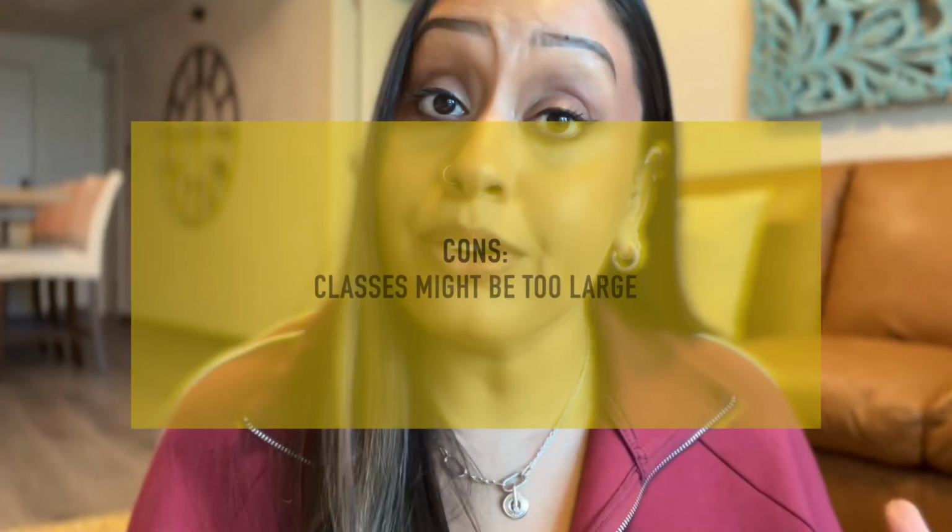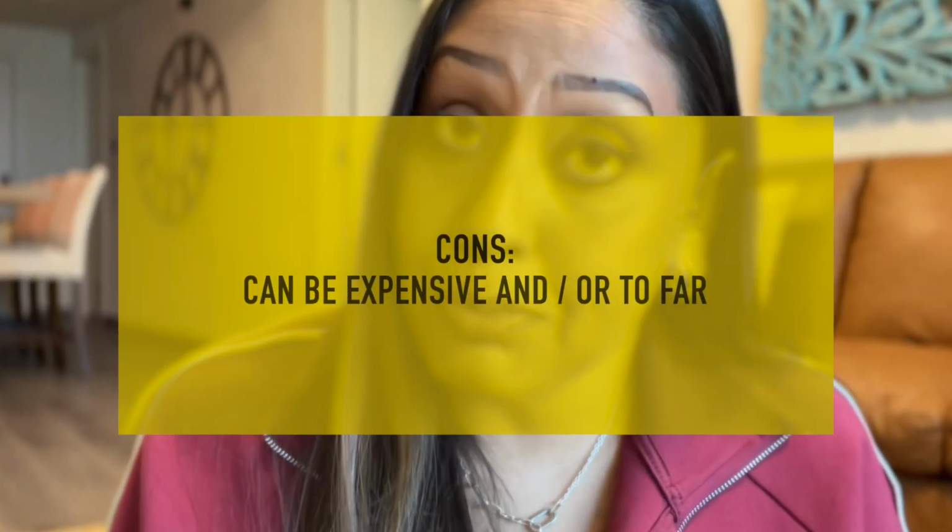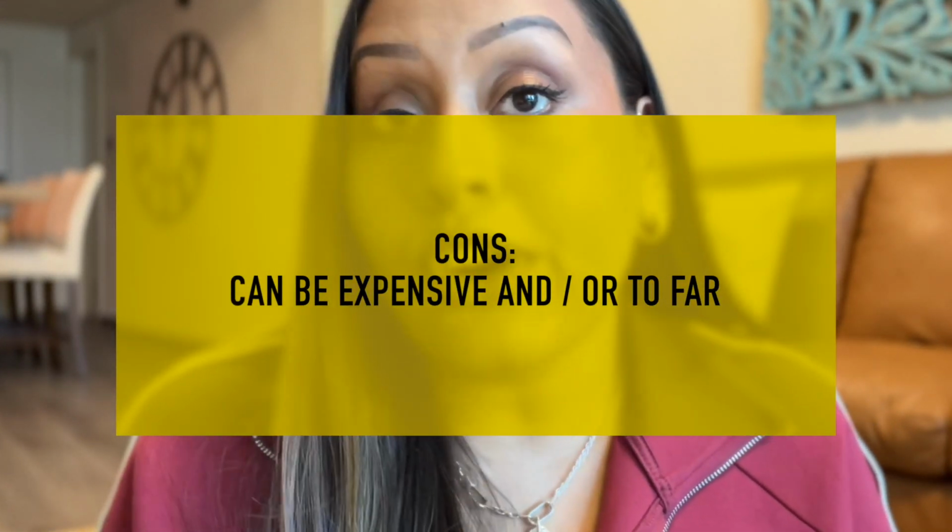In some cases, the classes might simply be too big or too large. With too many people, you don't always have the chance to get correction, feedback, and as much interaction with your classmates or your teacher as you might like. Group classes can be expensive and they might be too far away, so just not practical for you depending on where you live in the world.